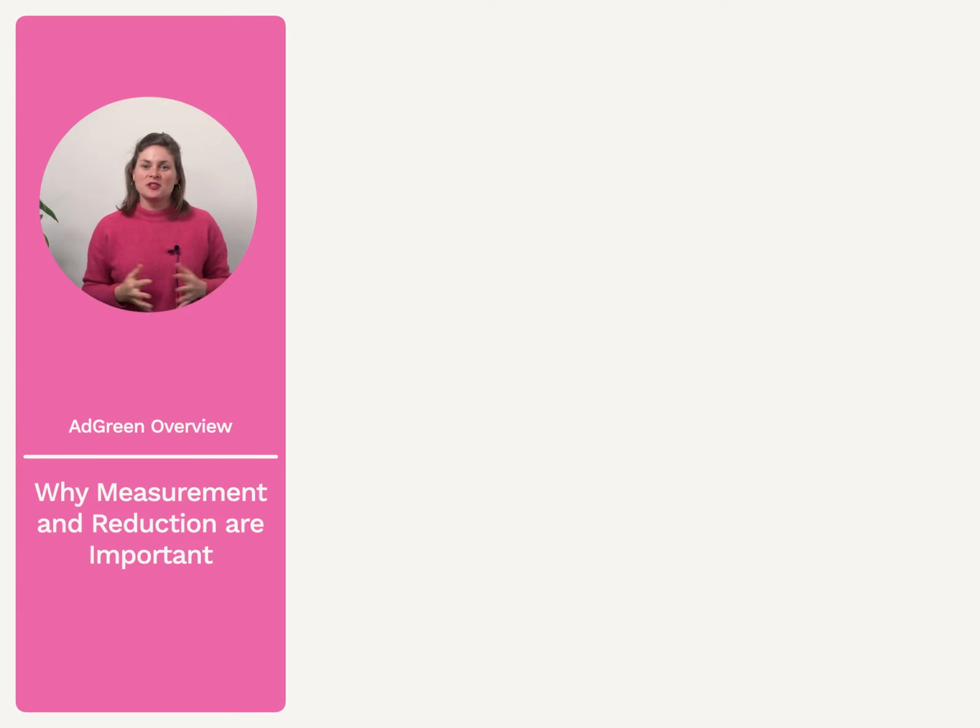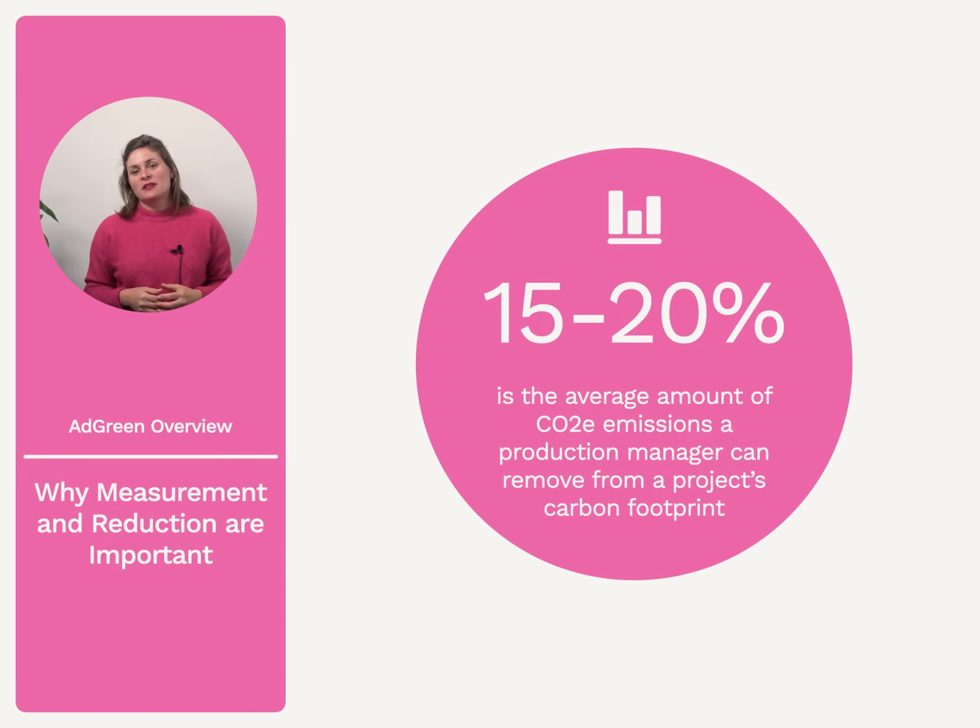How much influence do you think you can have? We understand you can only do so much as an individual. To tackle the climate crisis, we need to come together to share our knowledge and create viable solutions. According to BAFTA's Albert, the average TV production manager can only remove 15 to 20% of the emissions from a production's carbon footprint. This is for two reasons.